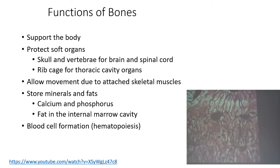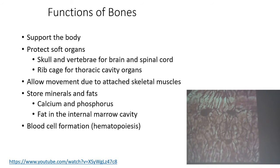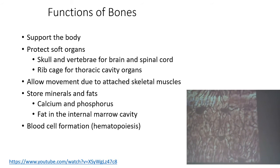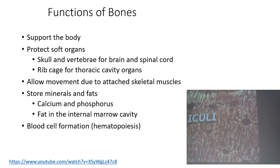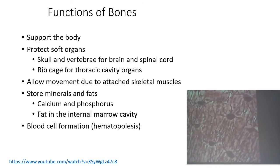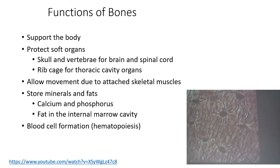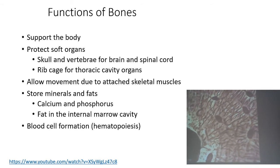Found within spaces of the osteon, known as lacunae, are mature bone cells called osteocytes. They are joined together by very narrow canals known as canaliculi in order to facilitate the distribution of nutrients and the elimination of waste. Canaliculi radiate outward like the spokes of a wheel.